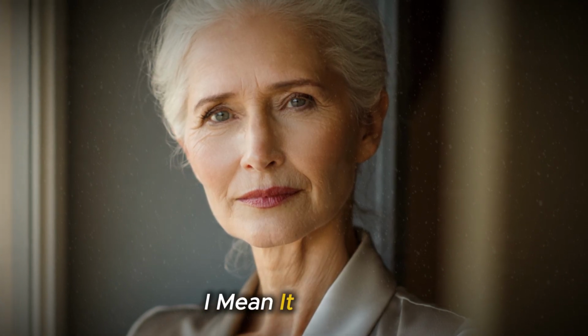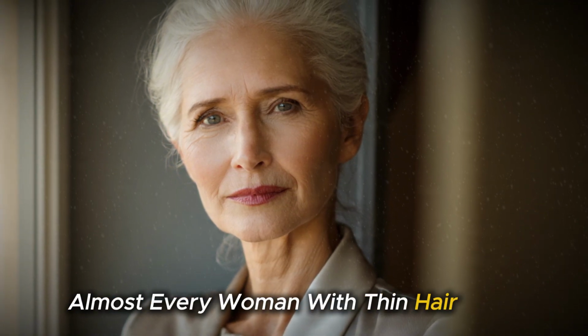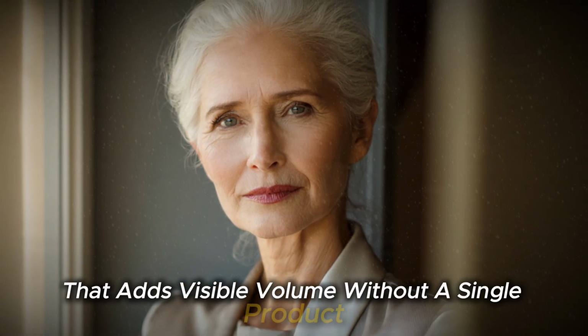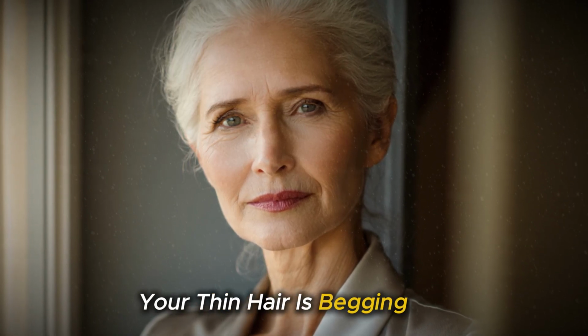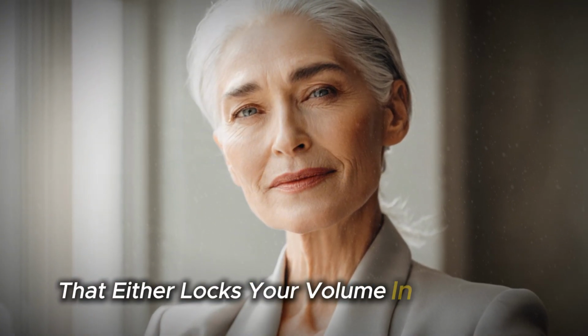I mean it. In part 1, we are talking about the very foundation, the one prep step almost every woman with thin hair skips, and it is the reason everything falls flat before styling even begins. In part 2, we are uncovering the drying method that adds visible volume without a single product. Part 3 covers the styling technique your thin hair is begging for. And part 4, that is where we talk about finish, the step that either locks your volume in or quietly destroys it.